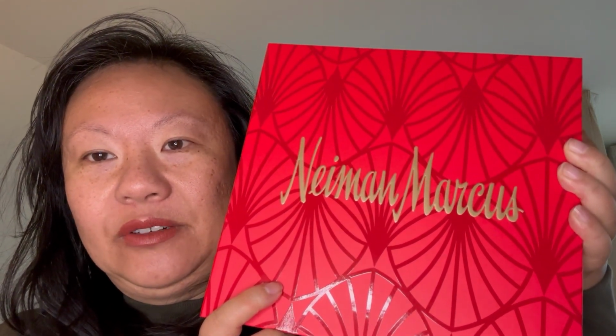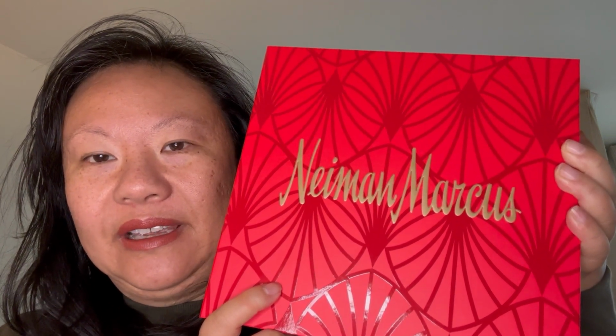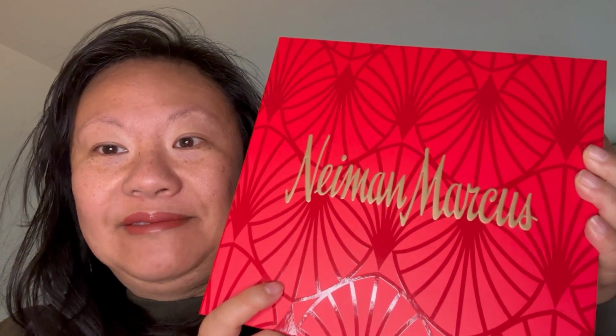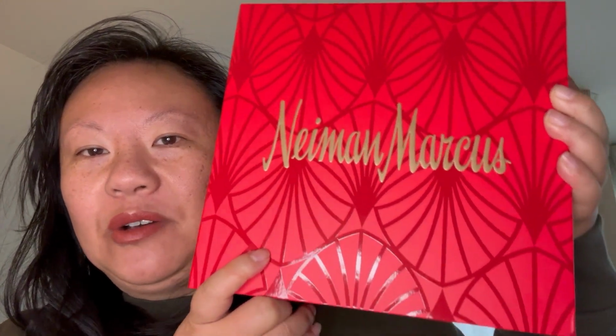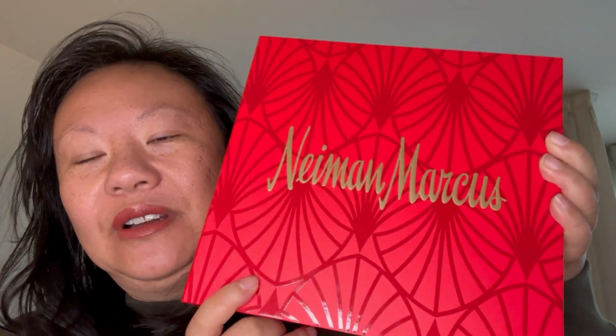So I'm happy to cut that stuff out of my entire purchasing because first of all, it's expensive. Second of all, I never use it. Third of all, it causes like allergies. So health reasons means that I can't use it. So I'm actually happy. This is my first year getting an advent calendar.